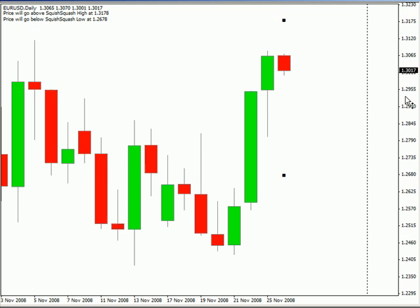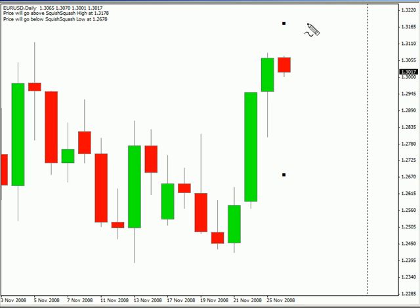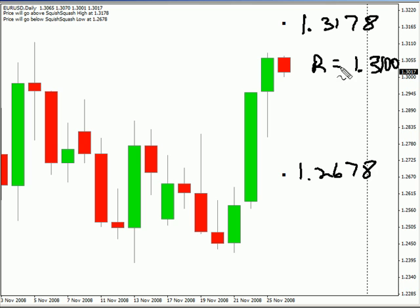Now, looking at the Euro-USD pair, I'm expecting this pair to move as high as 131.78 and as low as 126.78. Look for some resistance to come in around 130.100 and look for some support to come in around 129.80. Now we have what looks like the beginnings of an inside bar.